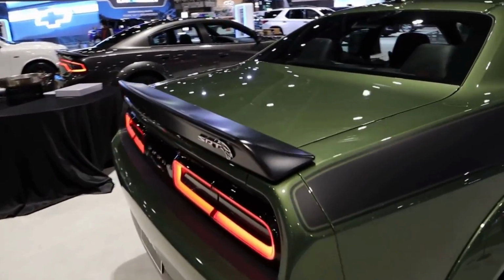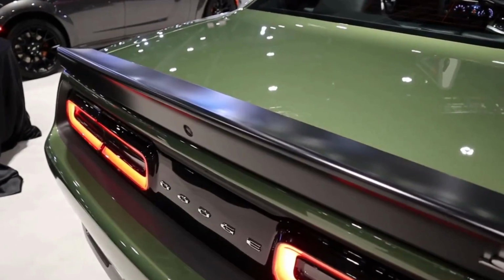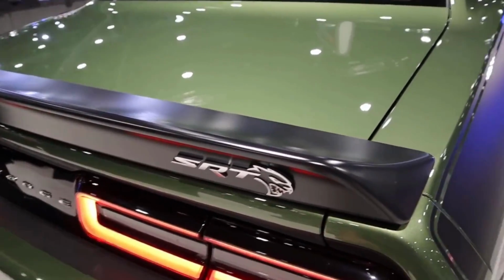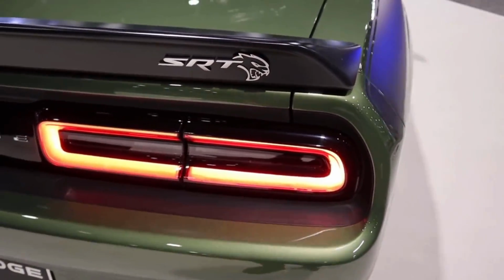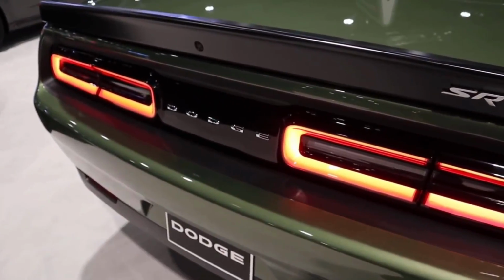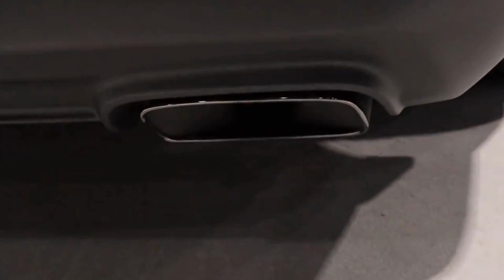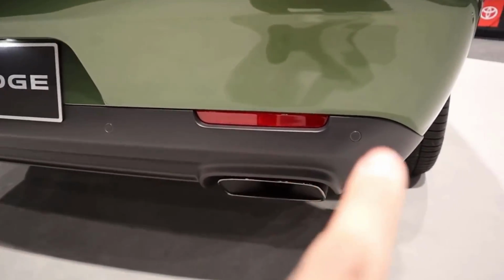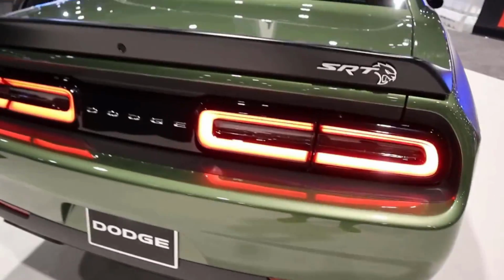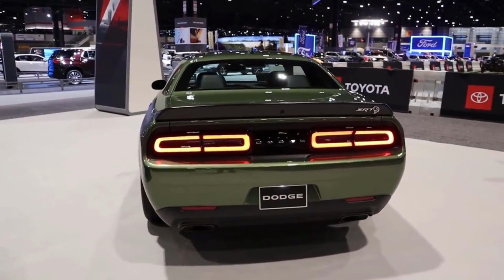Now, popping back over here to the Jailbreak, notice that we have the older, and when I say older, it's the original Hellcat spoiler here on the back with the SRT Hellcat logo. And then you can see here the signature lights for the Challenger, got the Dodge logo there in the center. And then you've got the rectangular exhaust tips. Another signature of the Challenger, which I think looks really cool.